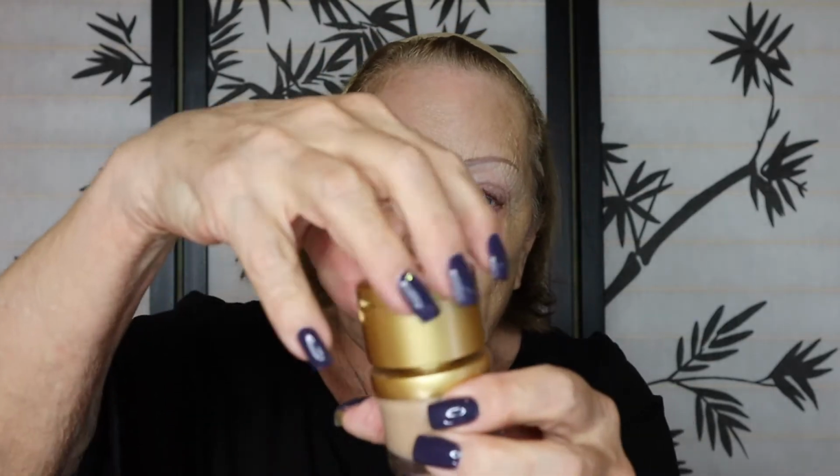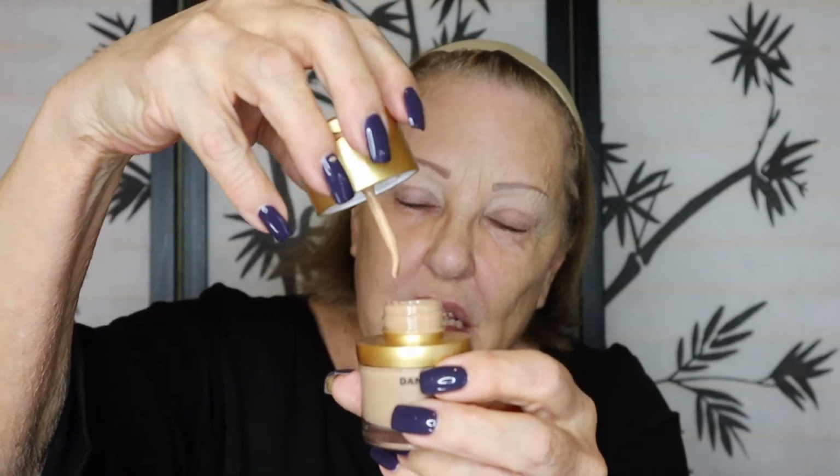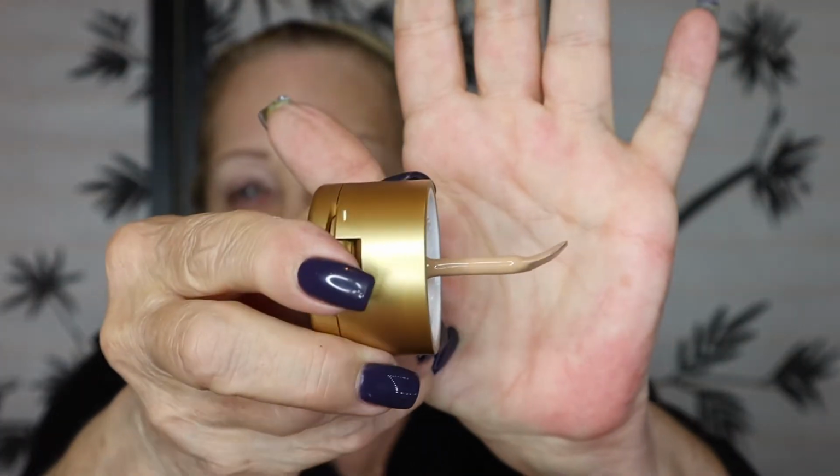So when I open it, it has a, what is that? Oh, it's like a little scooper. It's a little scooper thing. I don't know if you could see it. I don't even know if this color is going to be right for me. And then in the top of this is the concealer.